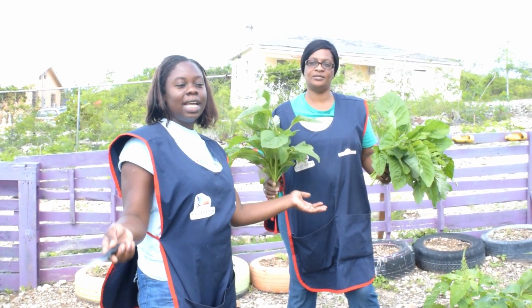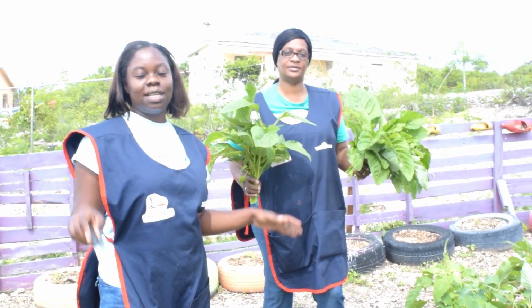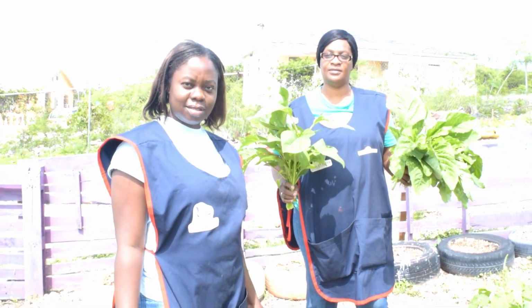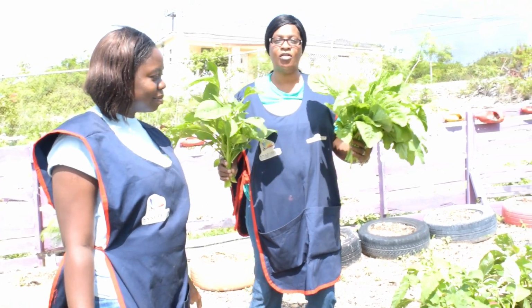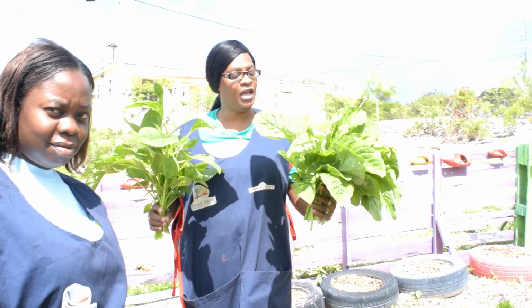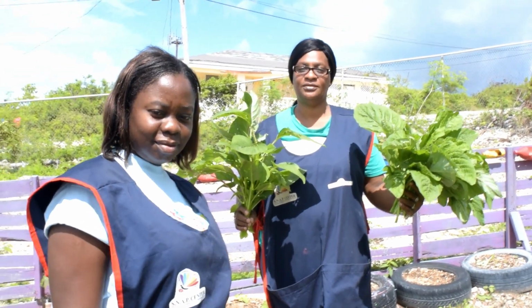We are in the SNAP Fresh Garden, the school gardening project for the SNAP Center, in Providenciales, Turks and Caicos. And what are you doing now in the garden? Well, we are harvesting our crop today and we are preparing to sell it. We have callaloo and we'll be getting some pak choy.